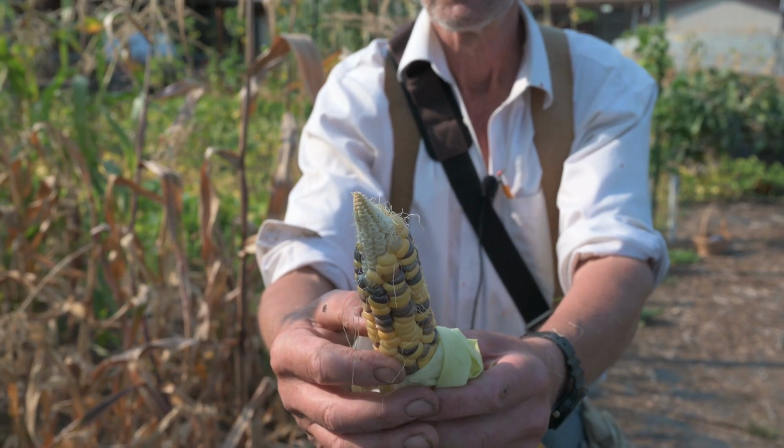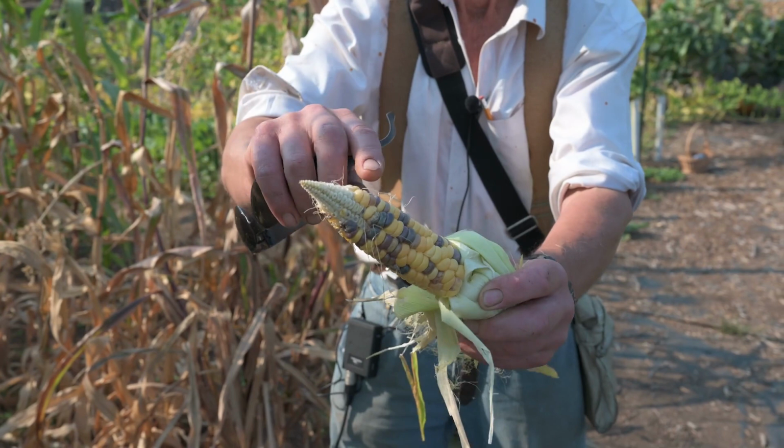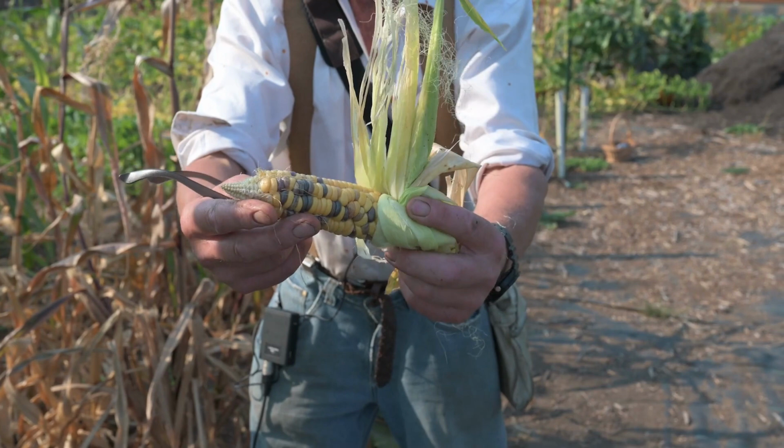There's yellow, I'll take the glasses off to see. There's speckled ones, right? And there's the dark blue, and there's ones that are speckled there. Are there any pinks? Maybe a pink there. Okay. So that's an example of cross pollination.